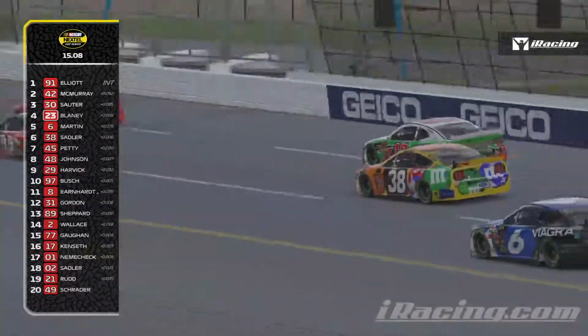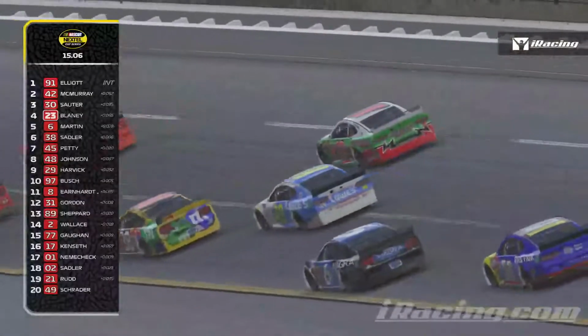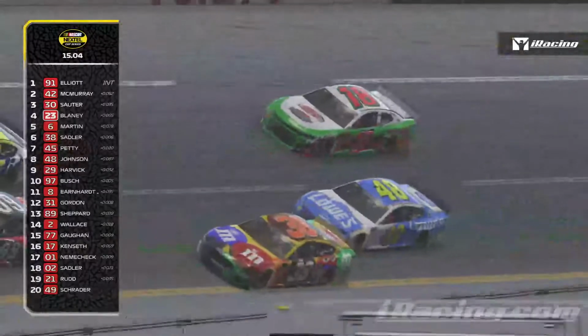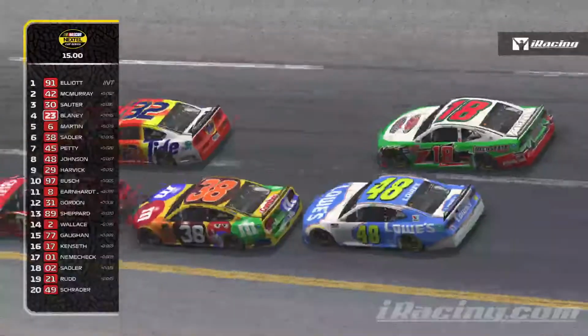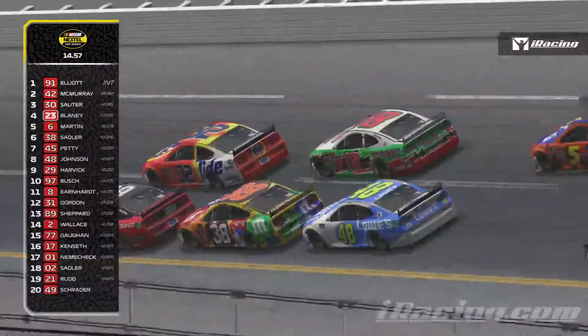Let's see, 18, is he on track? Yes, he is. Ooh, 18 and M&M side by side. Don't think I've ever seen that before. Jimmy Johnson might be wiping him out pretty soon, though. Yeah, 38. Risky pushing there.